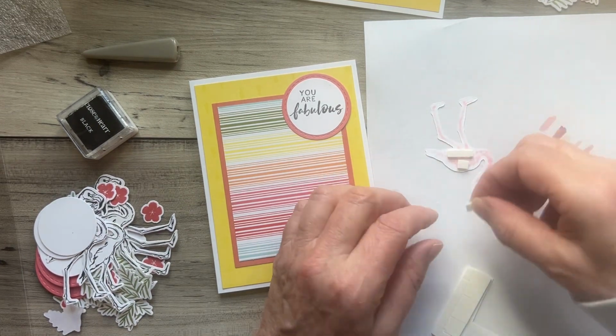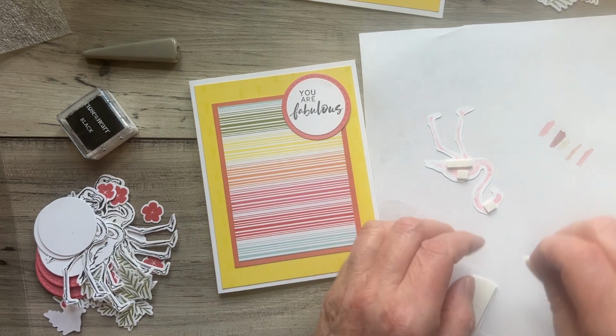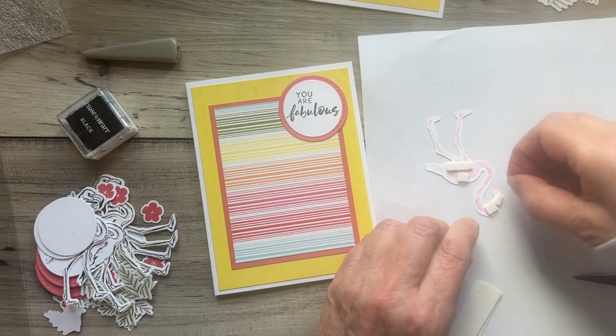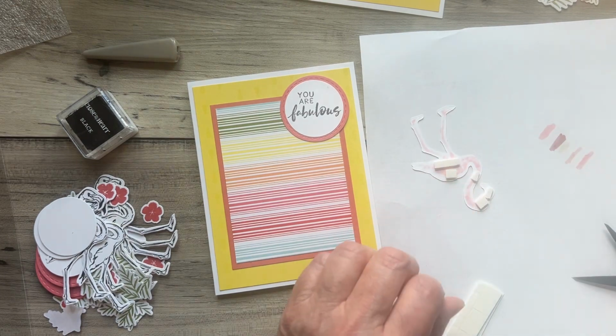But I will give you a little peek of one that I started this week when my friend Judy came over, and we made a couple of things, and I'll show you what canvas I made, and I haven't finished it yet. I have to kind of decorate it.